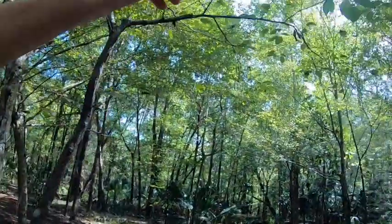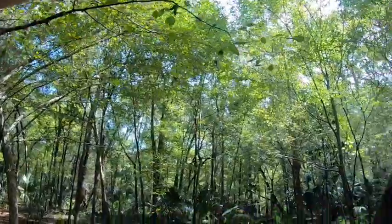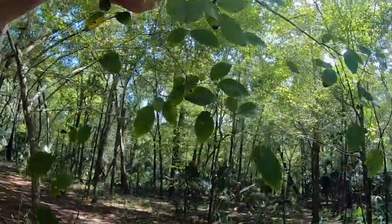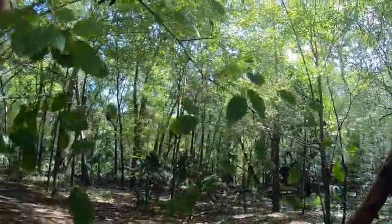I don't know on the camera if I can even get the rust very well, because it's so small, and it seems like this time of the year it doesn't show up as well, because honestly, so many of them have defoliated at this point.